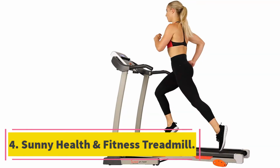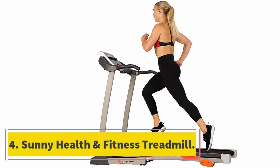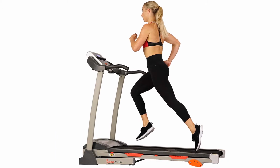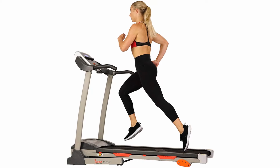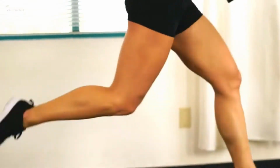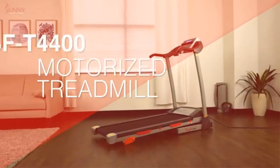At number 4, Sunny Health and Fitness Treadmill. This high-quality treadmill was carefully designed with you in mind. It has a user weight capacity of 220 pounds, making it fit for most users. It comes with a pause function so that you can pause your sessions without losing your running statistics.